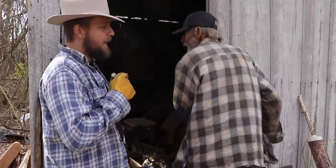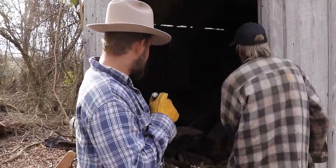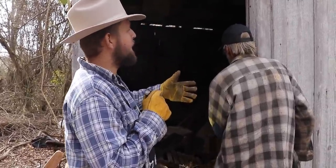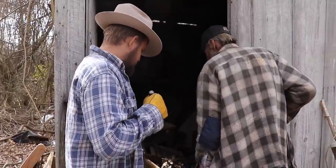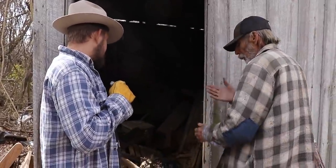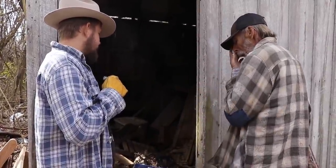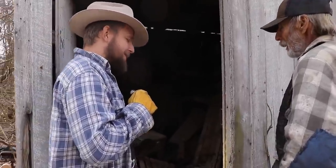So the goal today is to try to clear some of this out and be able to actually close this place up and lock it up. Yeah. So I guess I'll just... It needs a floor put in it too. Oh, it needs a floor put in it, definitely. Yeah, it's dirt down there. The floor has all just disappeared and rotted away. I only found a few pieces of it.